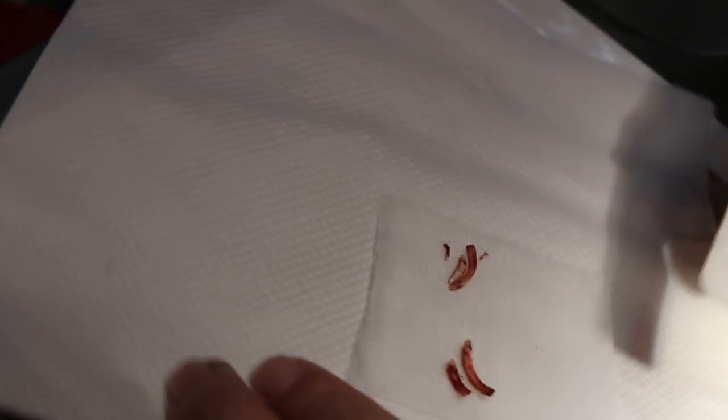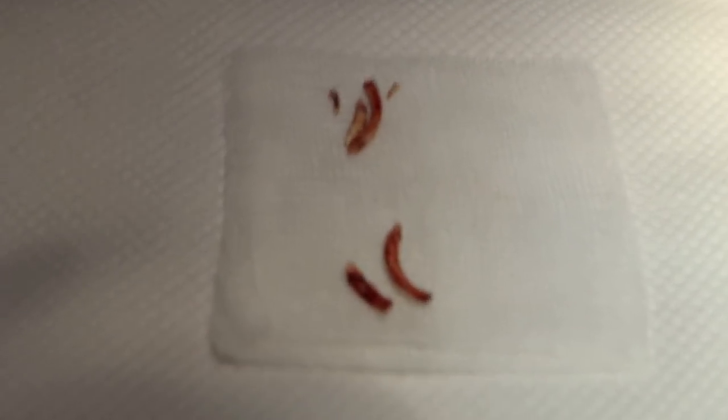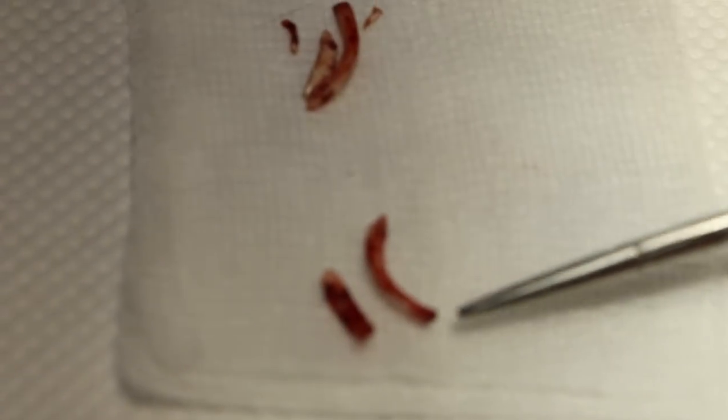And the actual teeth is here. As you can see here, the lower teeth is here. The roots are very long. So unless you really remove 100% of the roots, the teeth might grow back again.